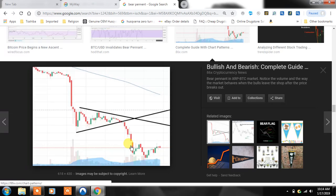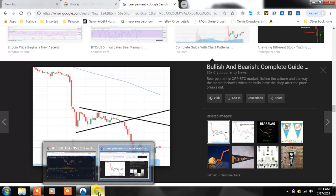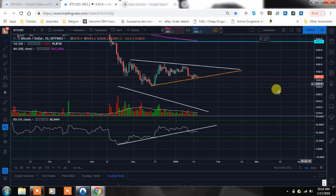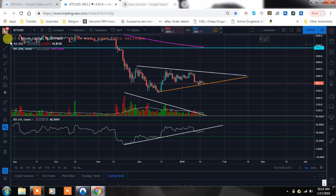And if this were to happen, this could take us down to that $3,000 level very easily and very quickly. It could go even more than that. And the way that we would figure this out, guys, let me get this stuff off here. We're actually going to measure that flagpole, and we're going to put our breakout point.